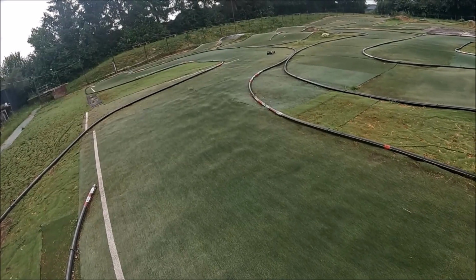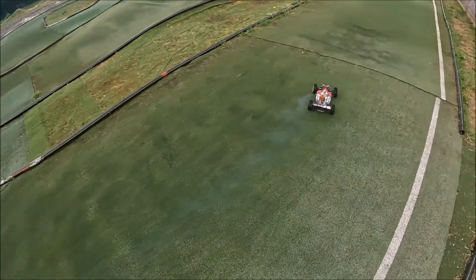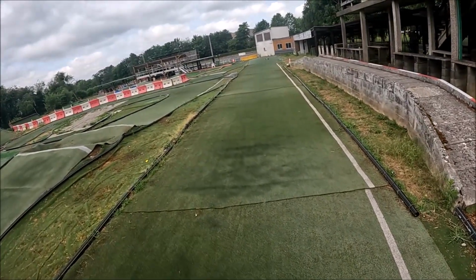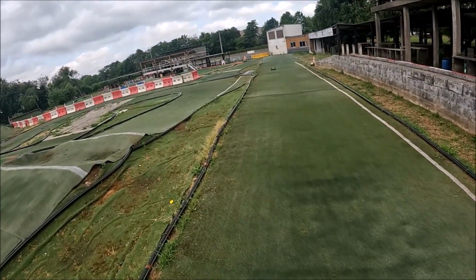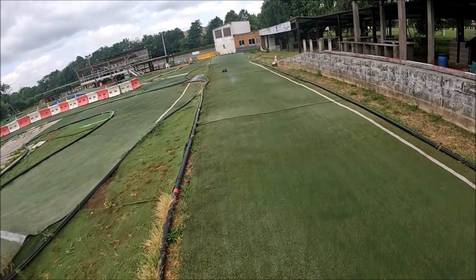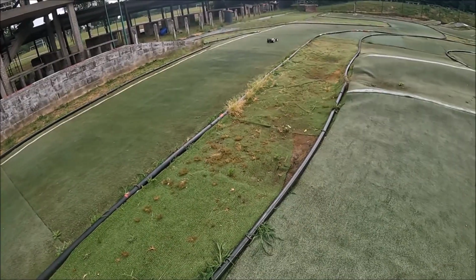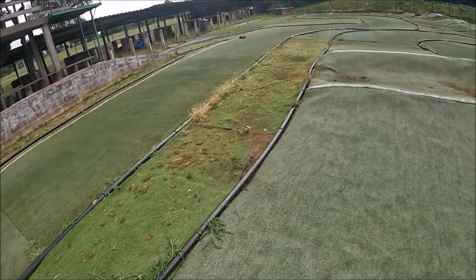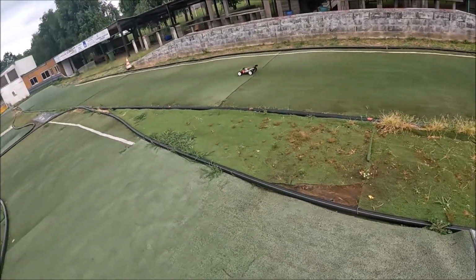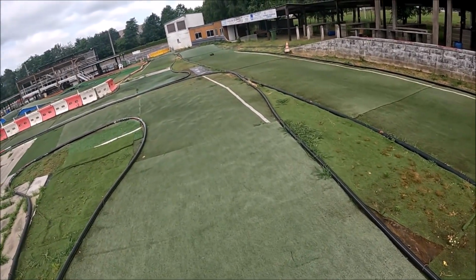All right, guys, please let me know in the comments, what do you think about this engine? I like it very much. I mean, for the price, it's a very, very good engine. Super cheap Alpha and runs great. Runs very, very good. Yes, it comes with low compression, but that's the way the engine is made.